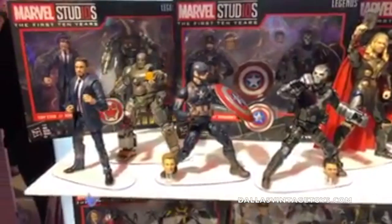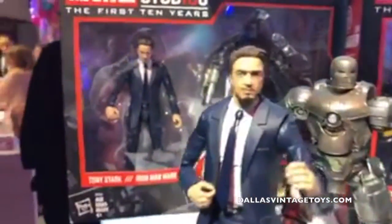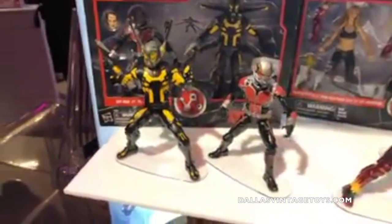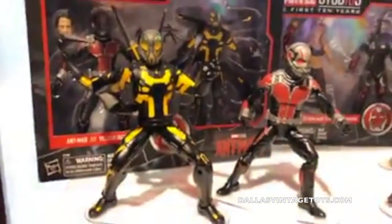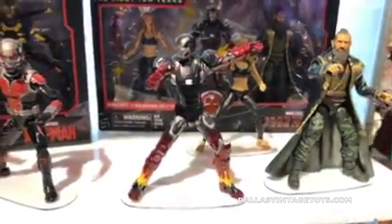So you can see Robert Downey Jr. is super accurate to him, Chris Evans. You get over to Paul Rudd, and you really understand how accurate they have been with expressions and stuff like that. Have you not seen him yet? Oh my goodness.